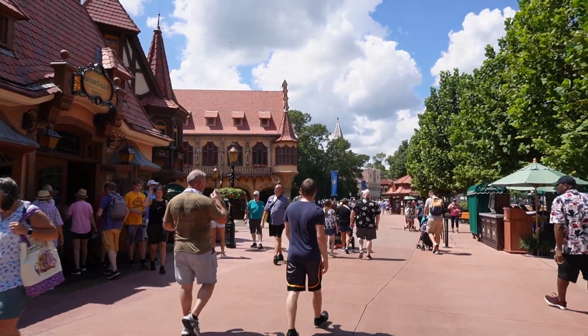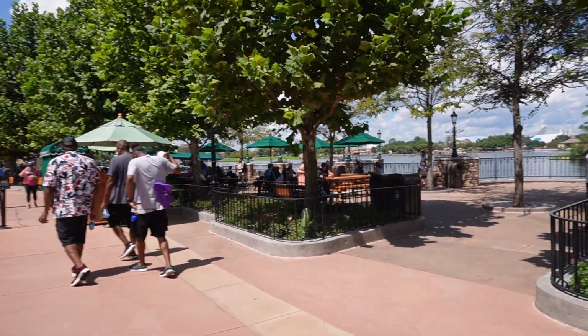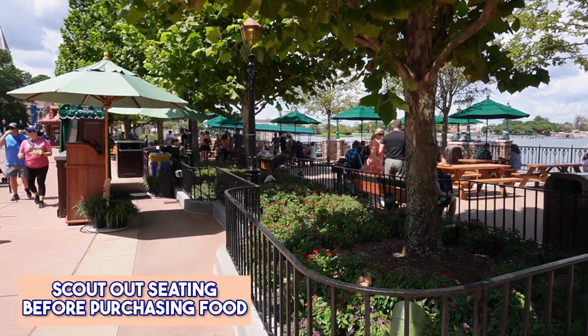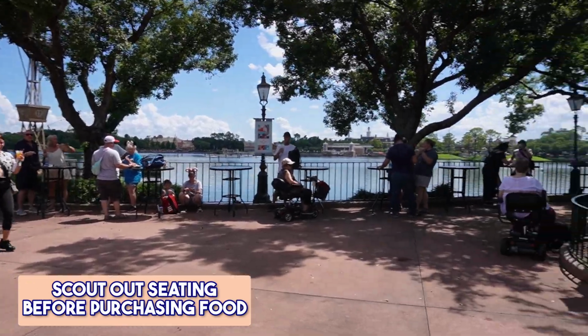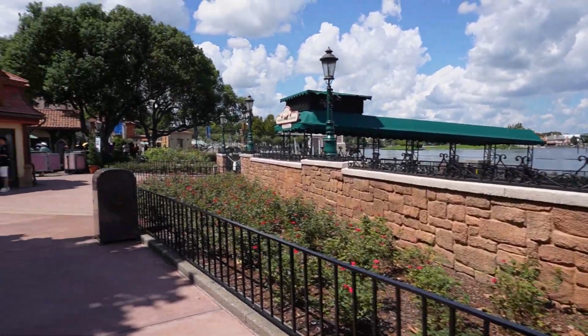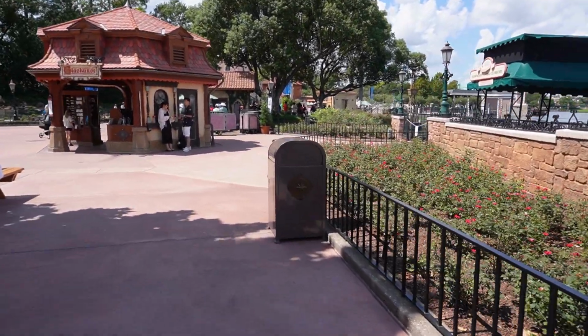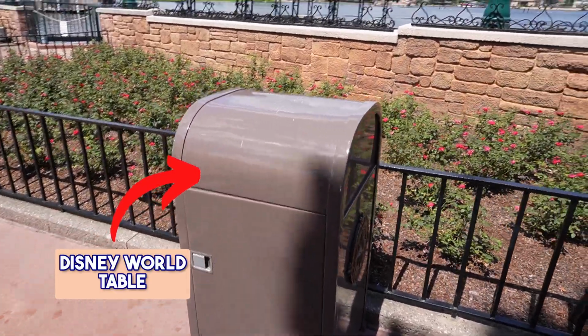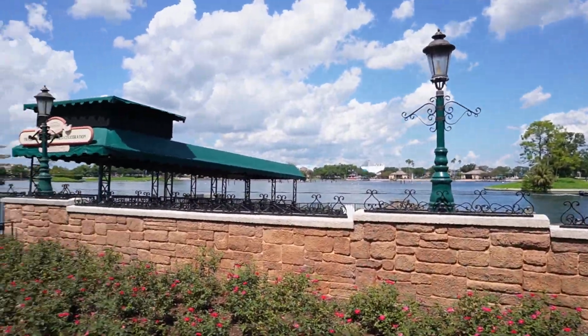Another thing to keep in mind whenever you're eating at an Epcot festival, when you're going to get food, make sure you find a place that you can eat afterwards. You don't want your food to go bad or to go cold, and there's not a lot of seating here at Epcot, so make sure you are scouting out a place to eat. In planning for your visit, you may have seen that people sometimes use trash cans at Epcot as tables. This is socially acceptable here because sometimes you can't find a table. You need to use what you have.